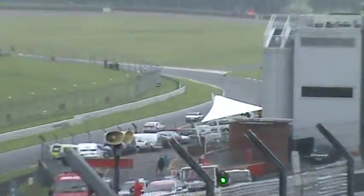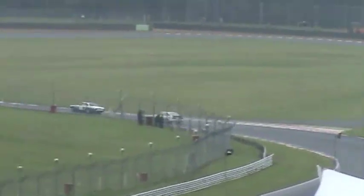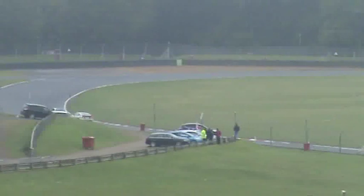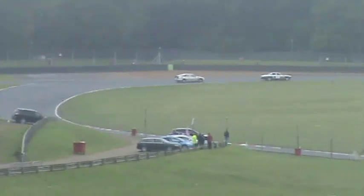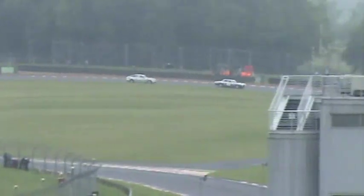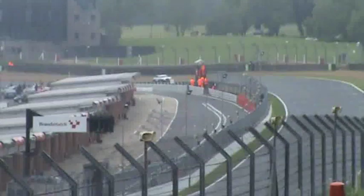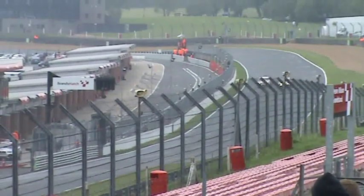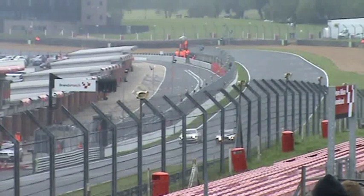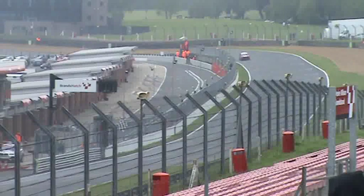Down the Cooper Straight, we're going down towards Surtees corner. Howard still with that bit of a gap to Scott Andrews through Surtees, then through McLaren, then onto the brakes into Clearways corner, and there's about 2 car lengths between Howard and Scott Andrews. Now the Rover's going to really have to use its power if he's going to win, but he's certainly coming up alongside David Howard now. The chequered flag out, and it's side by side across the line, but it's David Howard that takes it by about a tenth of a second.